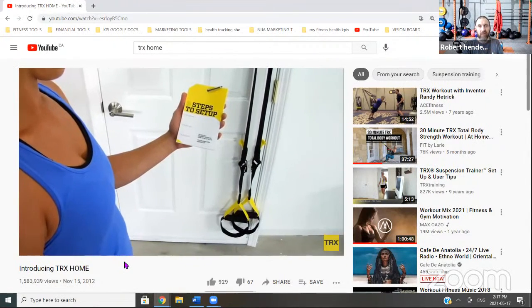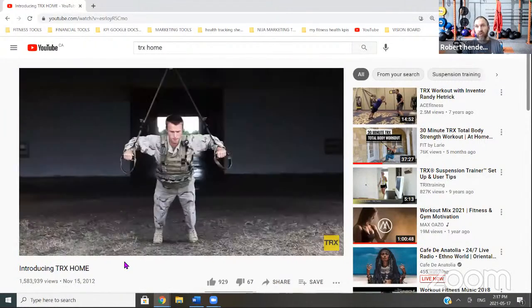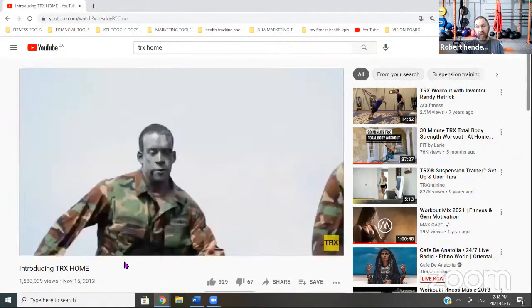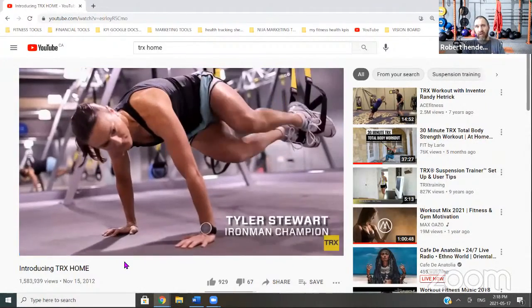And the cool thing is you just put it in a doorway. You just find any door you can find. Now, if you don't have a door you can use, you can actually install it. And you can also hang it from a chin-up bar. And if you don't have a chin-up bar, you can get a cheap chin-up bar for like $30 too.